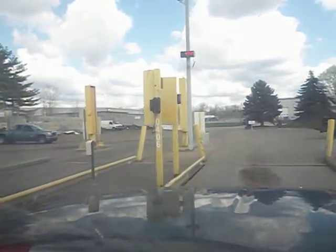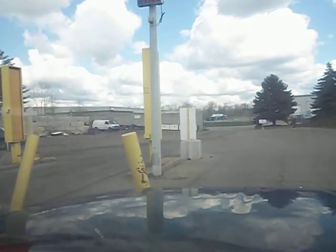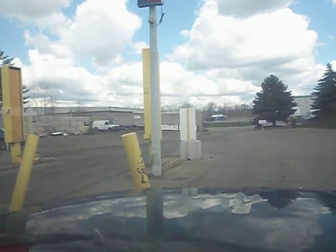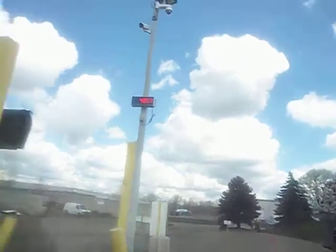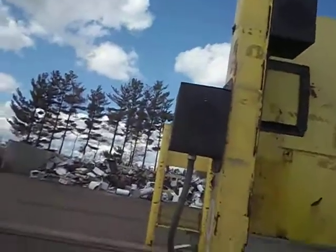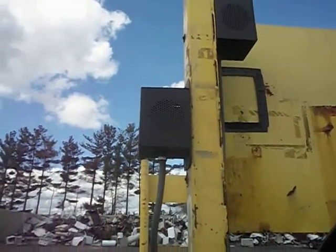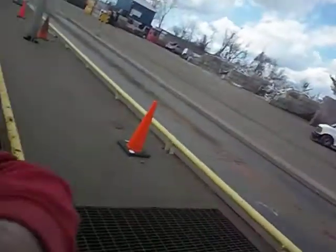Came in at 69.80. We're going at 47.60 probably. 47.80. Give us our 4780 scale number, then we cash in, we're gone.